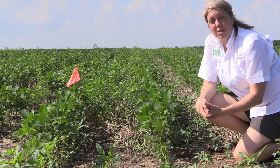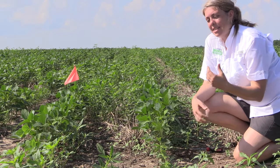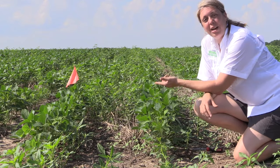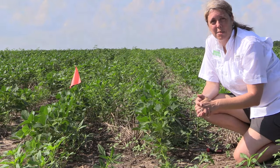If we can deplete the soil seed bank, or those weed seed that you don't see, so you don't think about, then it's going to make our reactive control of what we can see less if we can minimize the seed in the soil seed bank.